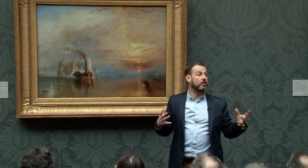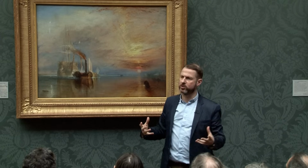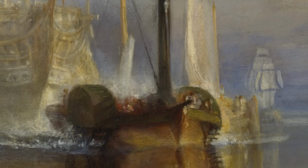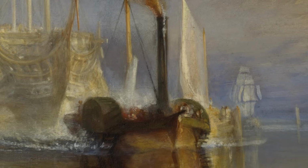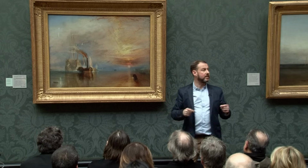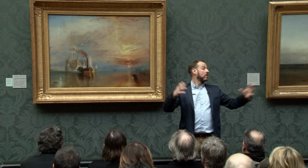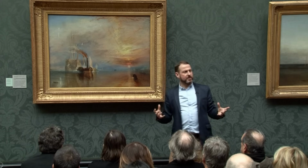The hero ship, ghostly, empty, gliding along, pulled by this tug, this modern, steam-powered, ugly-looking thing. That's exactly how almost all of the commentators who saw it when it was first exhibited in 1839 read this painting. In fact, it was exhibited just here in the National Gallery. We shared our space with the Royal Academy at that time. Almost all of the contemporary reviews of this painting read it in that way, that this is an elegy to this ship that is dying, this hero ship that is being ignominiously pulled and then going to be ripped, literally, limb from limb. There's something to be said about that, I think.